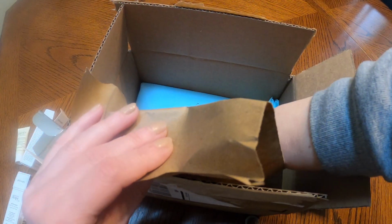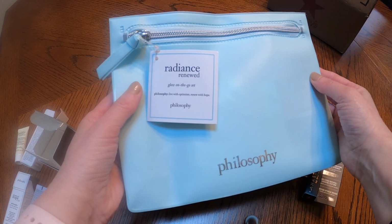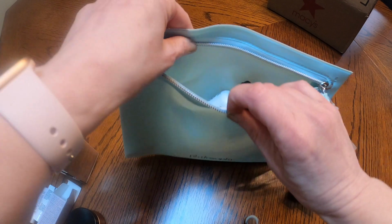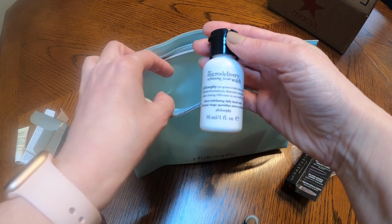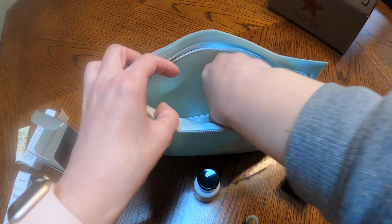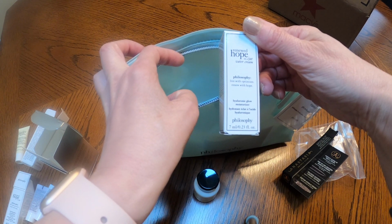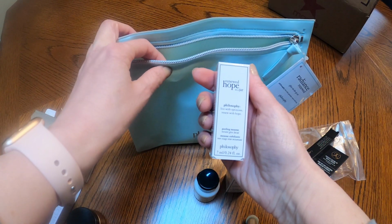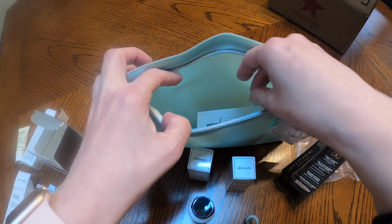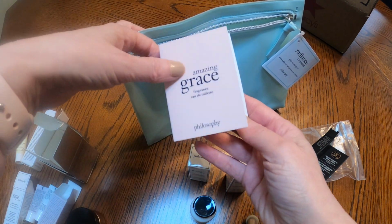And the 4th thing I got was actually kind of cool and unexpected. It was this bag from Philosophy, which is called Radiance Renewed Glow on the Go Set. So let's open it and see what's inside. And inside was the micro delivery exfoliating facial wash from Philosophy, as well as a Renewed Hope in a Jar water cream, which is a hyaluronic glow moisturizer. And also inside is Renewed Hope in a Jar peeling mousse, and a sample of their Amazing Grace fragrance, which I've actually tried, and it's pretty nice.